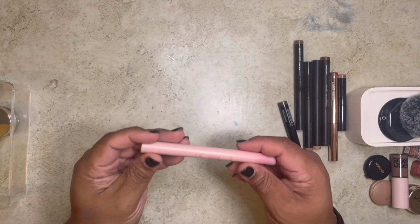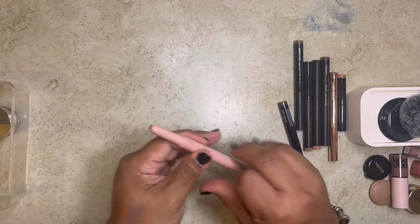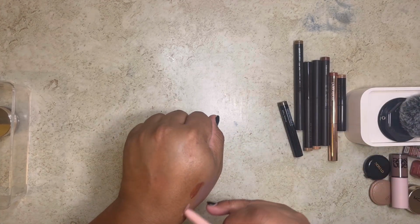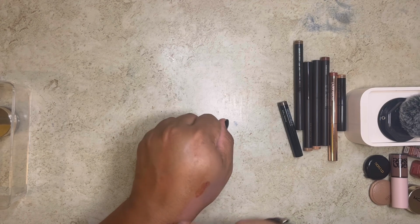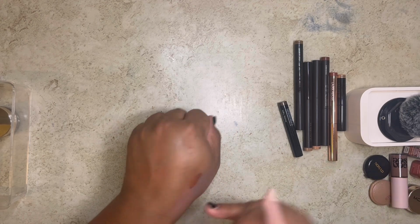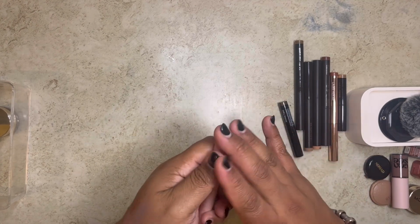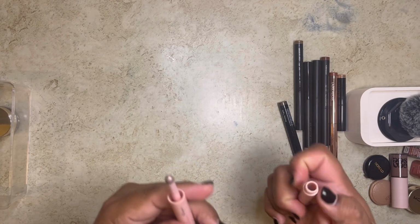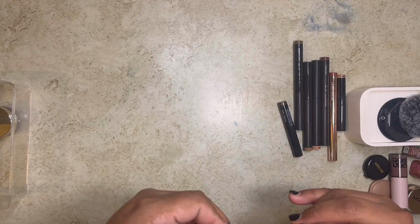This eyeshadow duo, I don't know. It's a stick eyeshadow on one side, and it's creamy. It might be pretty. I think I'm gonna keep it. And then it has shimmer on the other side, the little stick. So yeah, I'm gonna keep it. They were sent to me in PR.